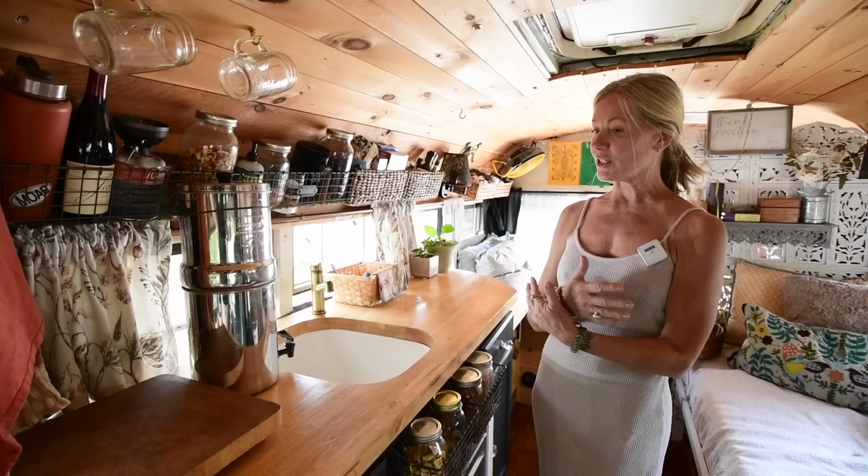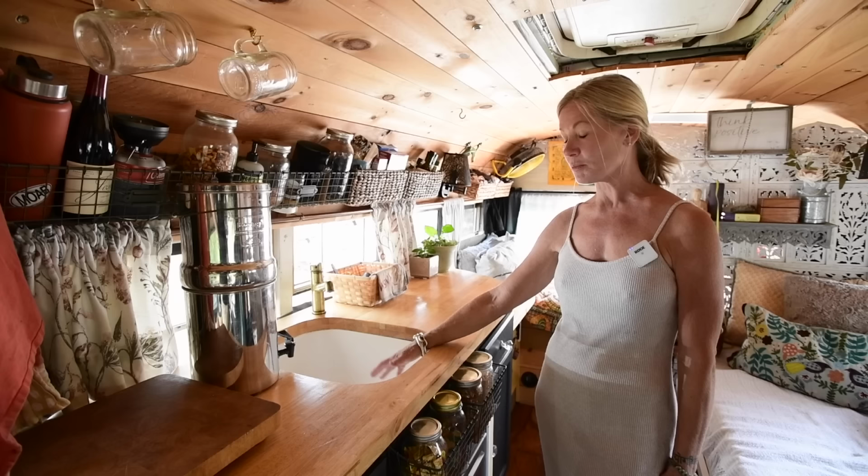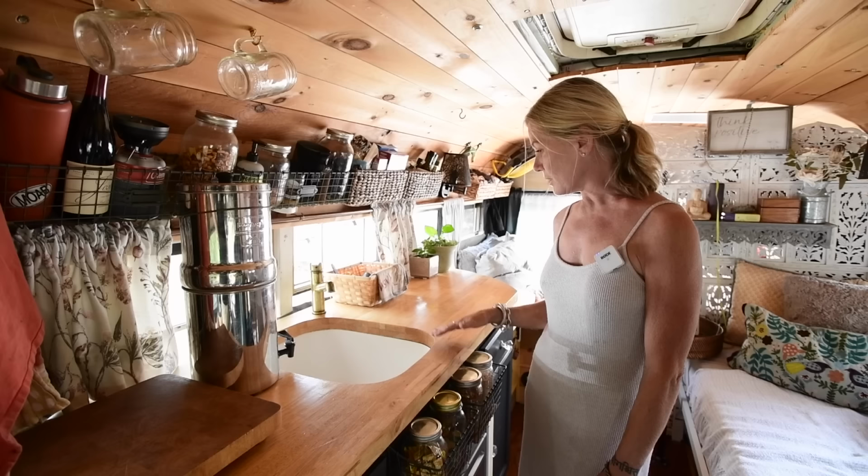We are in the kitchen, and I got this really nice deep sink from Restoration Hardware for $5. It has proved to be a really great size. I tend to wash my hair in here. You can give yourself a little spray shower in here. I do not have a shower in my bus. So the sink is absolutely where, like, this is the heart of the home, I guess.